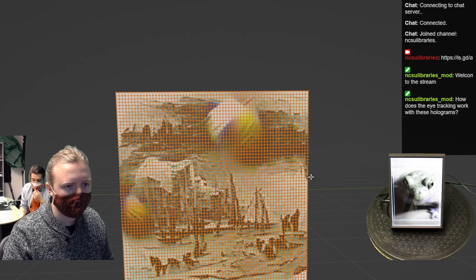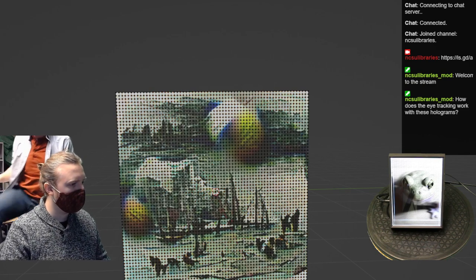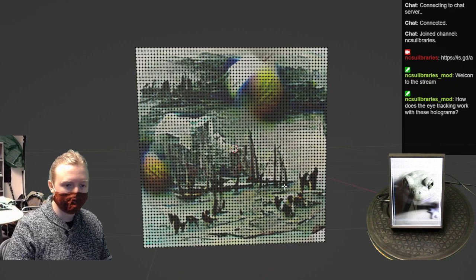Can I mess with one OBS thing quick? Sure. Just because I think it'll look better for the audience. I'm just going to take the mouse off.